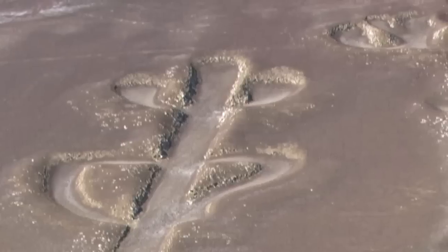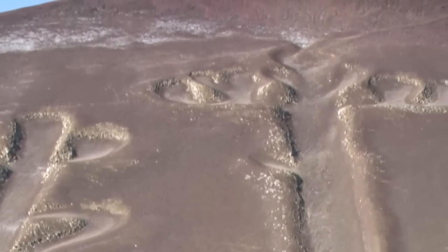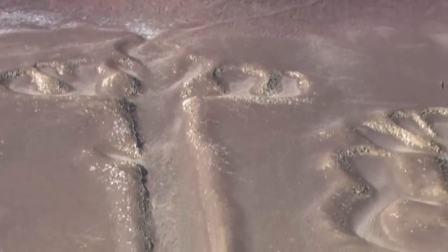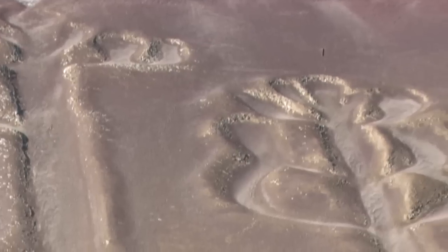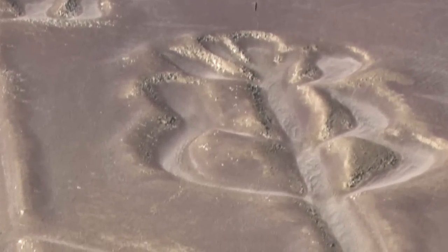It's not clear how old the chandelier is. A lot of people say that it had been here before the Inca culture. That means the Candelabra has been here for at least 600 years, and probably much longer than that. But no one is really sure.